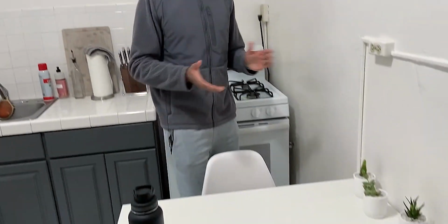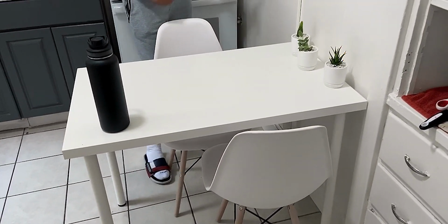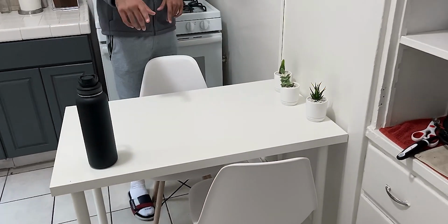Right here we have the dining room, or it's a dining room as I call it. It's an IKEA table for like 15 bucks, which is a steal. And I have these 2 chairs I got from Amazon. I think they were $20 each, which is a little bit pricey, but as part of being an adult, you gotta eat the cost.